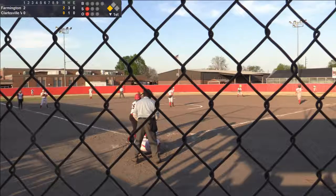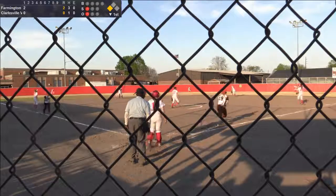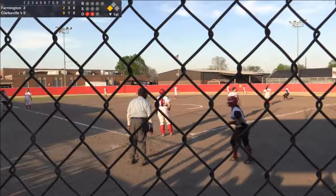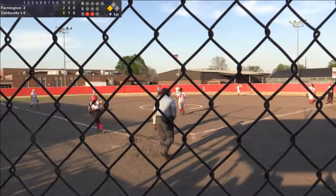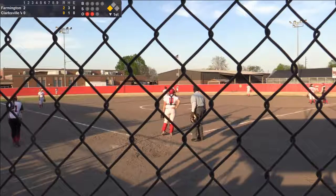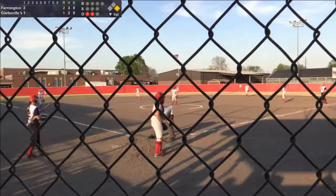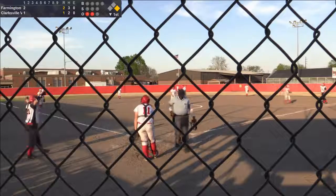And I would like to see her challenge her on that throw, because there's another chance. Somebody's got to get there. That's going to drop, so the runner will score. Another in-betweener right there, but to the right side, dropping just behind Brooke Smith in front of the outfielders. So the Lady Panthers get on the board. The score is now 2-1.